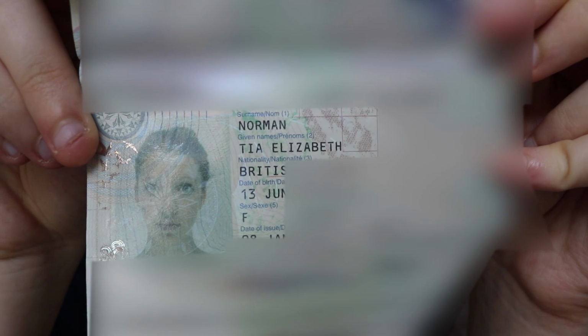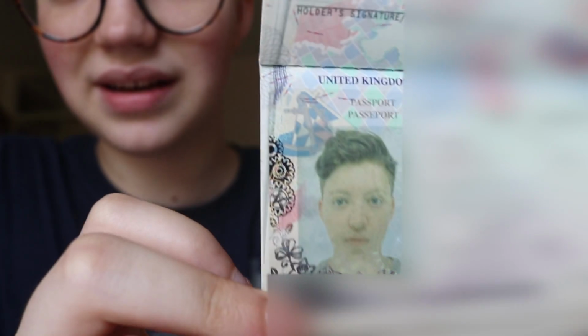That was my old passport. It says female, it says Tia Elizabeth Norman, and that is not me anymore. You know what I mean? I just feel so validated looking at them side by side. I had a nice hairdo, got my hair cut that day. Those two people right there are two completely different people. Even though it's the same, it's me, I was that person. I remember taking that photo.